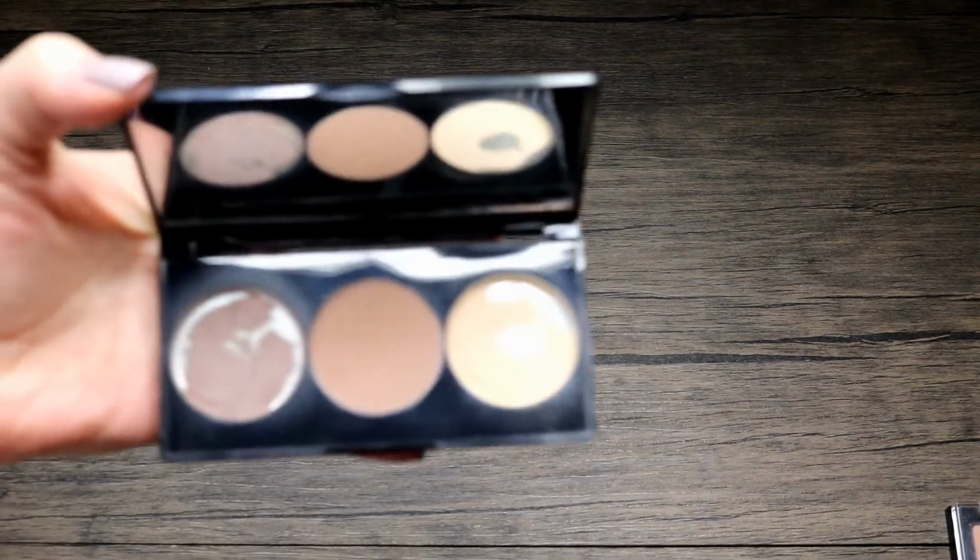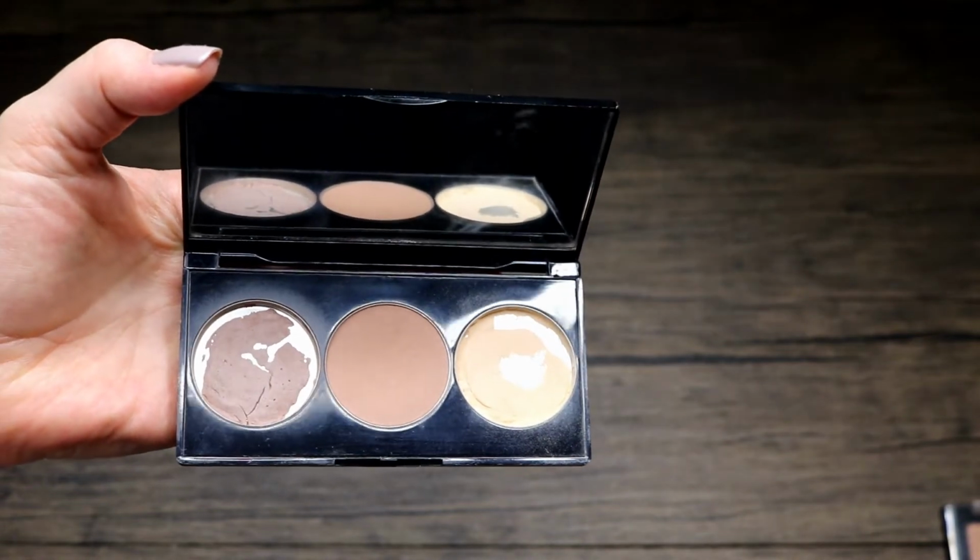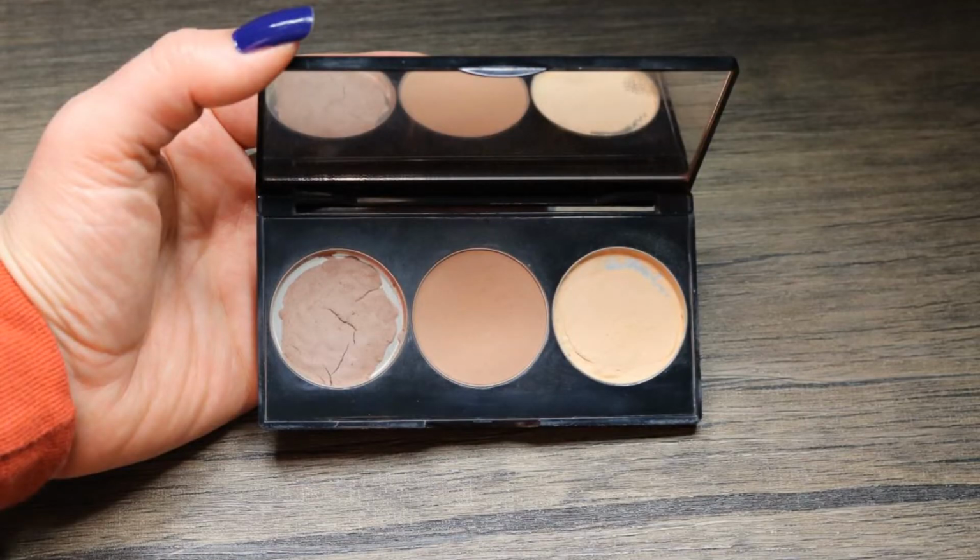The Hourglass Ambient palette is a finished product. Yay! Ofra Wheel Highlighter, no visible progress there. Smashbox palette. I haven't used that one all that much, but it's to the point now where every time I use it, it pretty much shows progress. So I'll take it. I need that right now because I'm not wearing enough makeup.